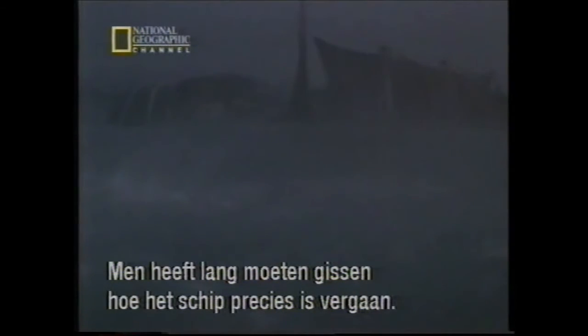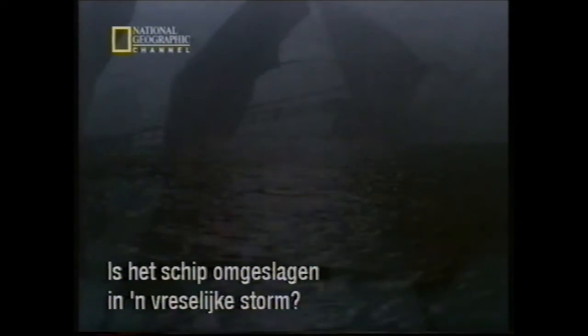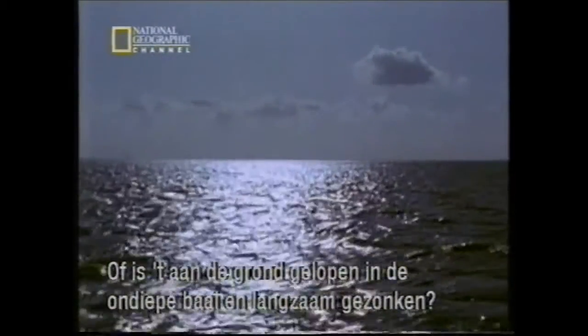Exactly how the ship sank has long been a matter of speculation. Joutel describes a violent wind, but he was ashore and not there to see it firsthand. Was the ship capsized in a terrifying squall? Or did she simply run aground in the shallow bay and gradually sink to the bottom?